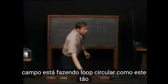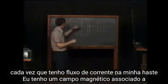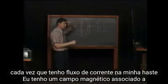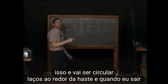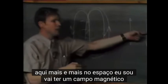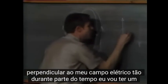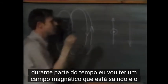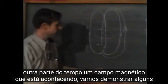So, each time I have current flow in my rod, I have a magnetic field associated with that, and it's going to be in circular loops around the rod, and as I go out here further and further in space, I'm going to have a magnetic field perpendicular to my electric field. So during part of the time, I'll have a magnetic field that's coming out, and another part of the time, a magnetic field that's going in.